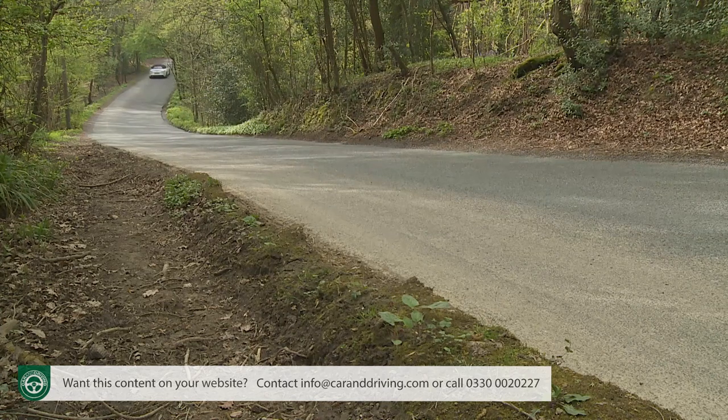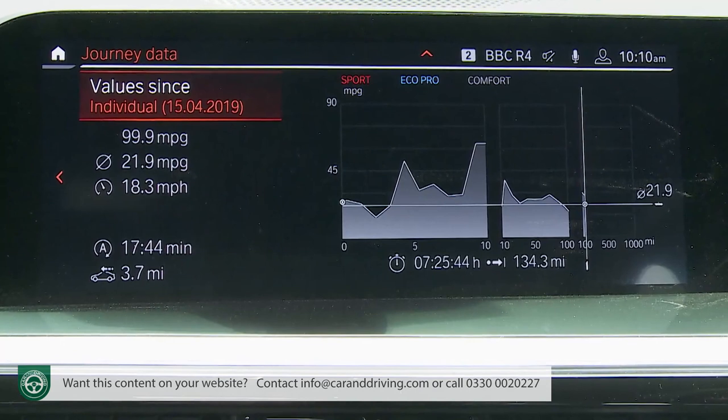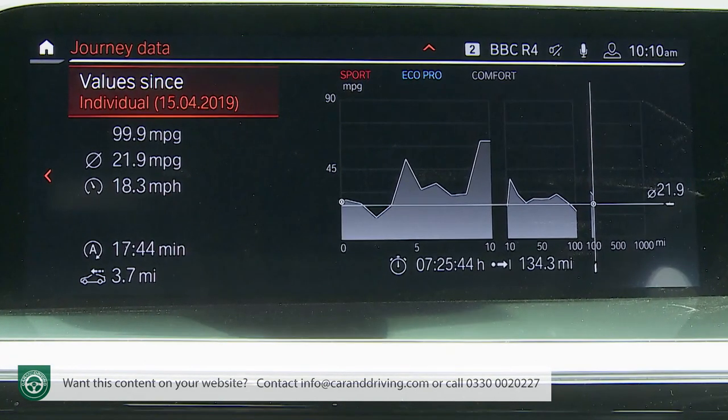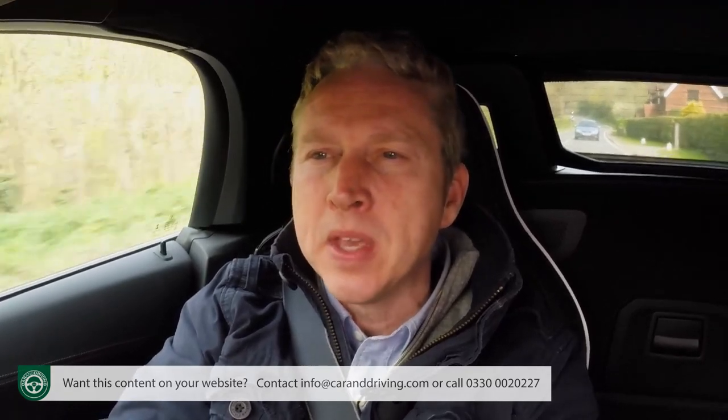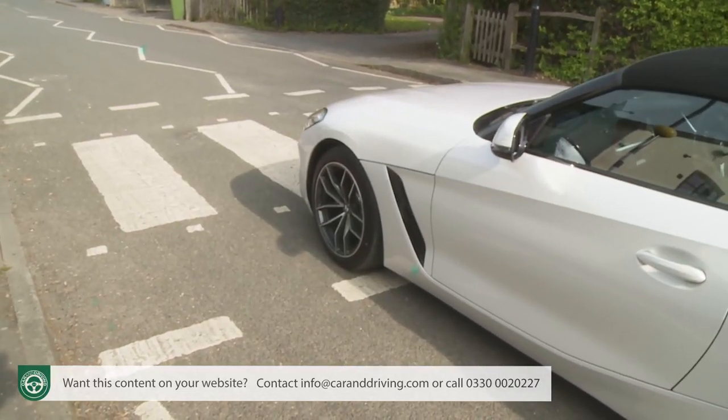You'll want to keep an eye on how frugal your recent mileage has been. A journey data part of the center dash infotainment screen's driving information section shows a useful fuel graph to brief you on that. The same screen also gives you average fuel consumption and the time the car has spent with its engine start-stop mode activated.